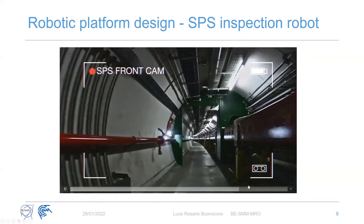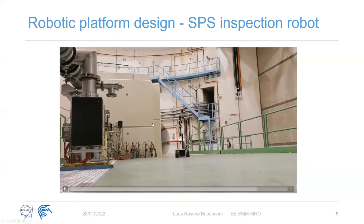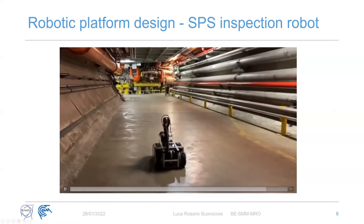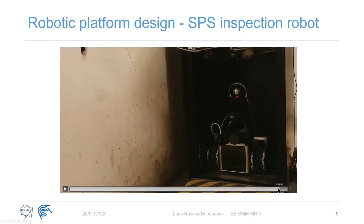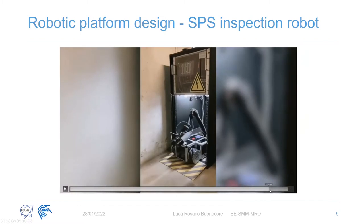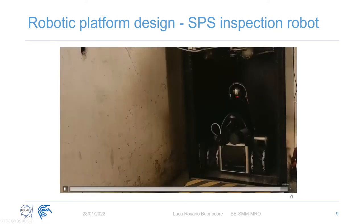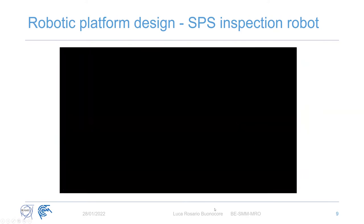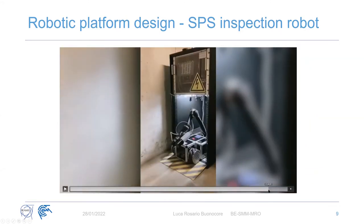This robot is now teleoperated, so the survey is done by hand. But in the future, we're going to develop an autonomous navigation system in order to perform the full inspection of the SPS, and it should also be able to come back to the charging station. The charging station has a magnetic connector on the side, and the robot is able to connect and automatically go under charge. The charging station is not just a charging station: there is a PLC on top that takes care of the temperature, battery status, and all the conditions of the robot installed on the ground.